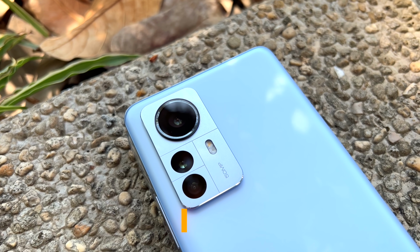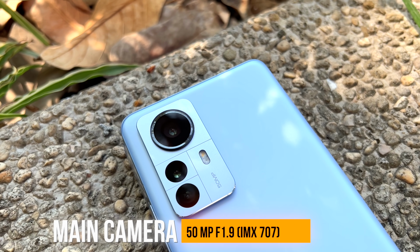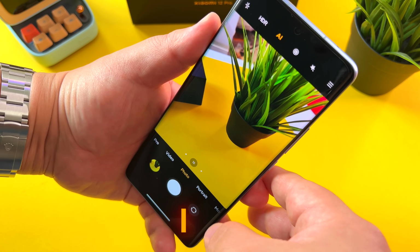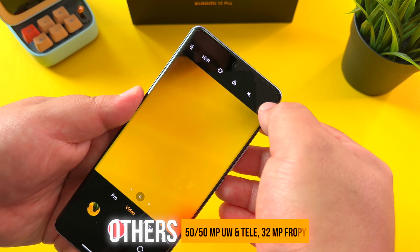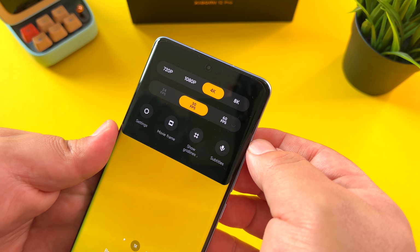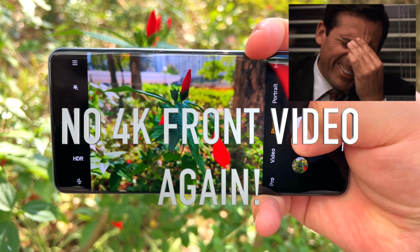And talking about cameras, we have a 50 megapixel main f1.9. That's the IMX707. And if you've seen my camera test, you've seen the results. Of course, the additional other cameras are the dual 50 megapixel ultra wide and 2x telephoto and a 32 megapixel front camera. We do also have 4K rear video, but no 4K front video still on a Xiaomi phone.